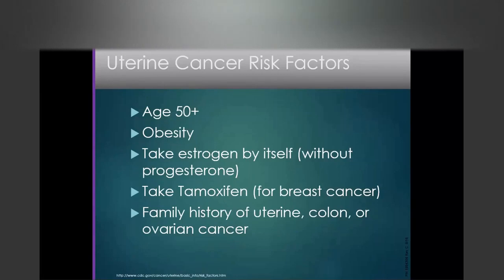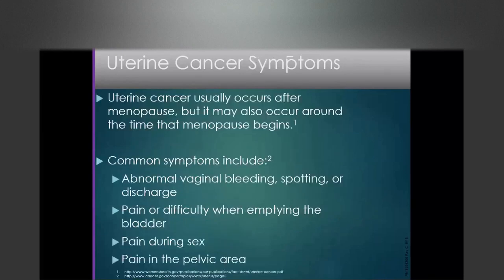And certainly with endometrial cancer, the majority of it is not genetic, but some of it can be. So if you have a history of uterine, colon, or ovarian cancer, then we tend to evaluate people for any kind of genetic issues. It usually occurs after menopause, and almost always the number one symptom is postmenopausal bleeding or spotting.